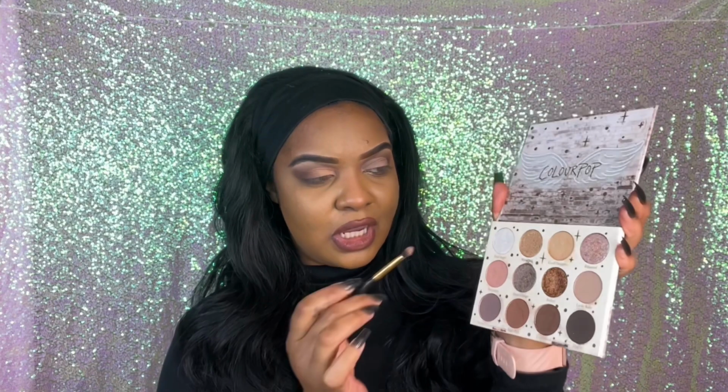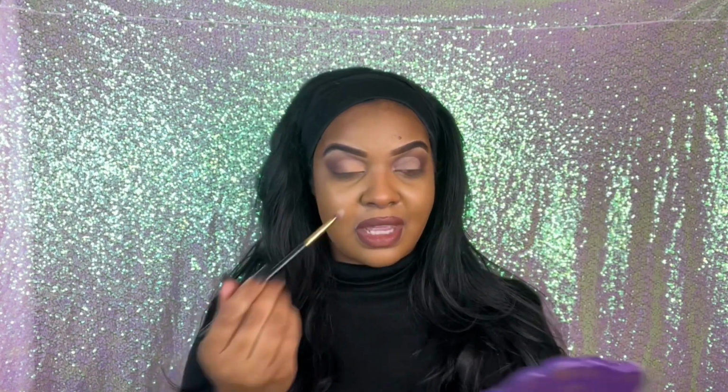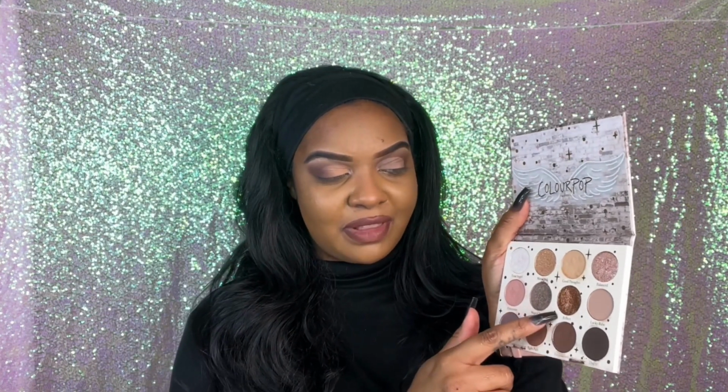So let's use this shade right. I don't know. Let's swatch these again because I don't know which shade I'm gonna use. Yeah, let's go ahead and use this shade right here. This is Balance. We're gonna use this as our inner corner highlight for the day. Put some up here on our brow. Now that I'm looking at this, this is kind of basic, y'all. It is kind of basic, so I kind of want to do something else. Yeah, I just have to swatch it to double check. So we're gonna use some of this Reflect on here.